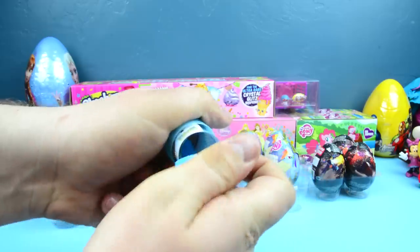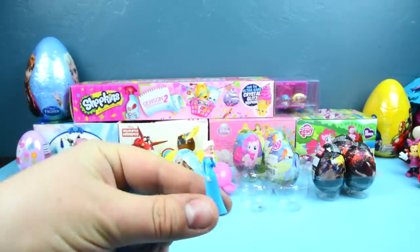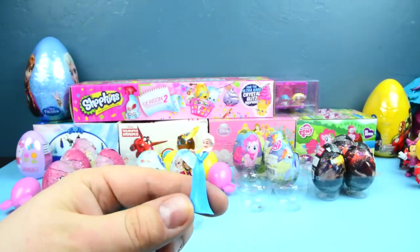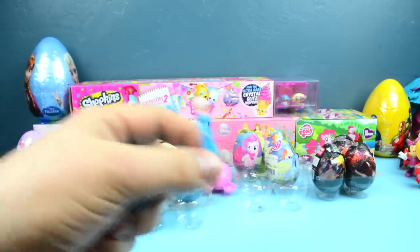Oh, what did I get? It's an Elsa. Is that the same one? It kind of looks like the same. That's okay. We'll look later. Yeah, okay. It does look similar. I think it is a little different, though. I think the other one didn't have her hand up. Ah, okay.